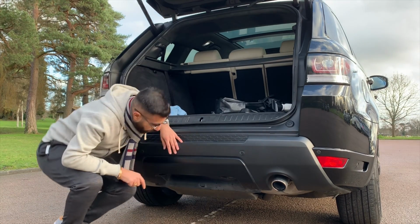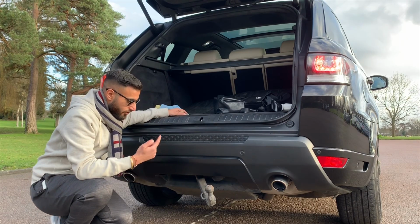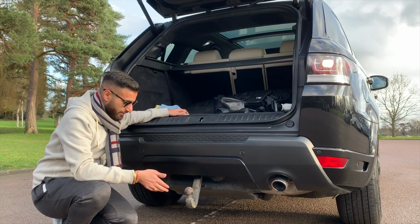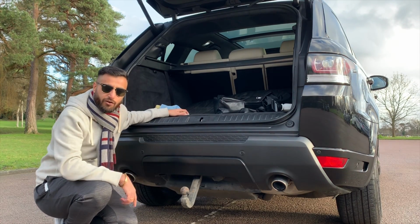Whilst I'm down here, I'm going to press this button, and you'll see I've got an automatic tow bar which comes right out. I think that's absolutely brilliant. It does take a while, but at least you don't have to stick it out constantly.